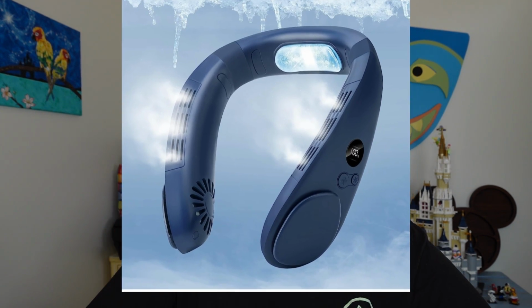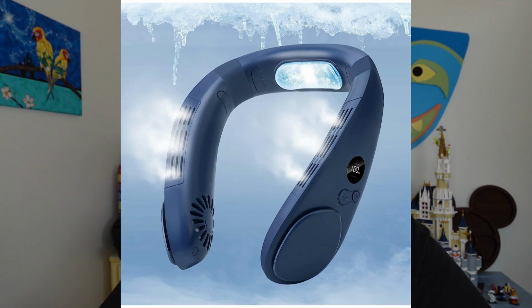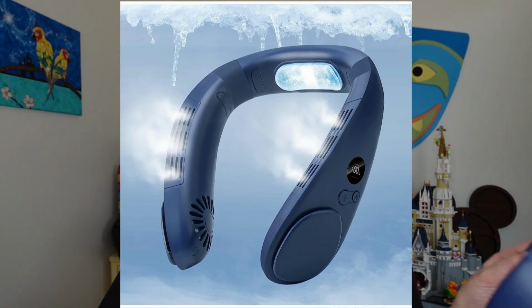Now, I decided to up my game a little bit. I did lots of research and I came across these fans that have something called a cooling plate. That is an actual plate inside the fan that is designed to cool you. You see that plate? There were several companies that made these plates, including really popular fans in the $300 range. And I thought, do I really want to buy a $300 neck fan? Do I really want to encourage you guys to buy a $300 neck fan?